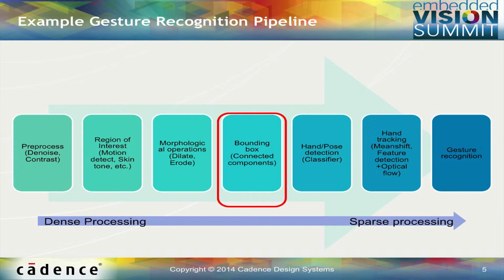One is bounding box computation. This is connected component labeling, where we want to identify the large objects of interest to be able to then classify them or track them from frame to frame more easily. And then I'm going to look later at some of the feature detection pieces that go with that.